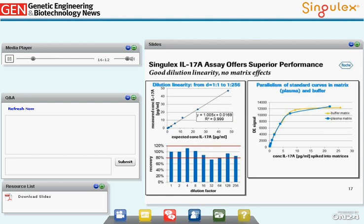On the left-hand side, we conducted a dilution linearity experiment, which gave excellent results down to a dilution of 1 to 256. You can see in the bottom part that the recovery was well between 80% and 120% across this whole range. On the right-hand side, you can see an almost perfect superimposition of the standard curves prepared in buffer, in orange, and in plasma matrix, in blue, which indicates a lack of major matrix effects.